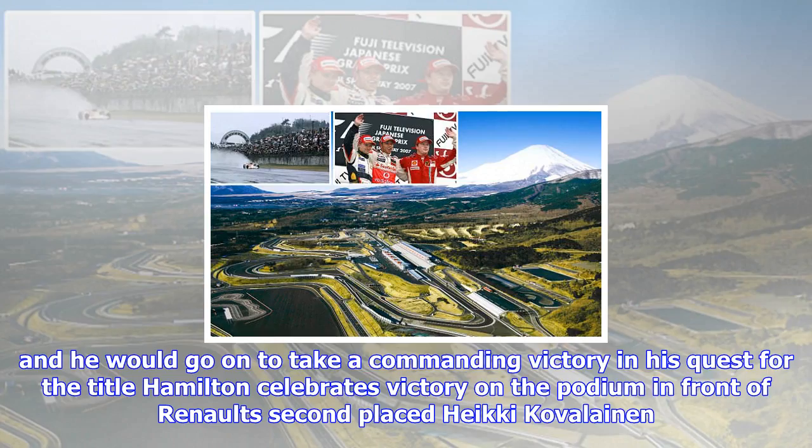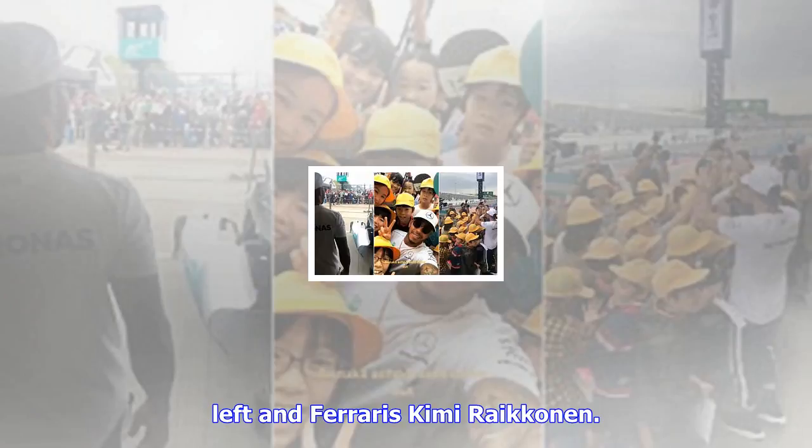Despite his rookie errors under the safety car, Hamilton's first year in Formula One still saw him head and shoulders above the rest of the field under atrocious wet conditions, and he would go on to take a commanding victory in his quest for the title.